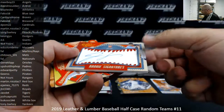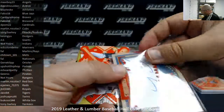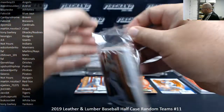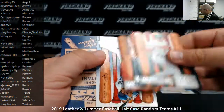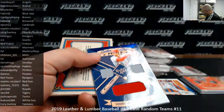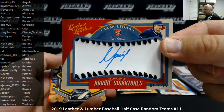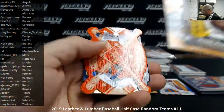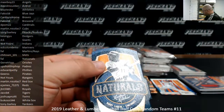Justin Sheffield for the Seattle Mariners. That's a red stitch rookie signatures of 149. Seattle Mariners going to Ed Colombrito. Shohei Ohtani, triple jersey for the Angels, going to Maxi Boy. Luis Urias, San Diego Padres, that's a black stitch rookie auto, number 125. Padres going to Upshot Hip Hop. Got a gold to 99 of Barry Larkin, Cincinnati Reds, Naturals. Reds going to E-James.